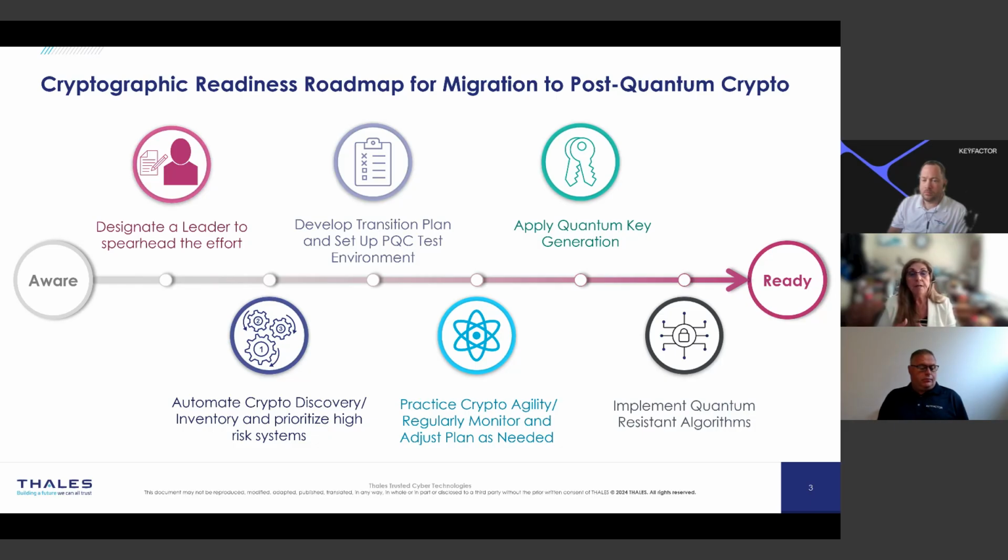Now, we had the pre-standard algorithms available in our e-lab for our technology partners to test with for like 2 years now.